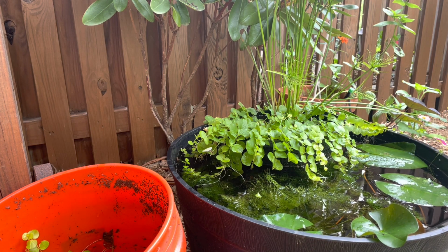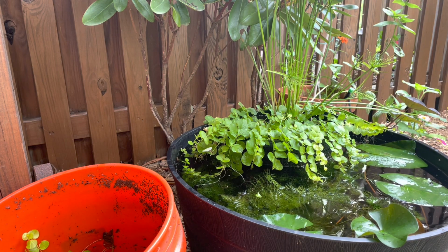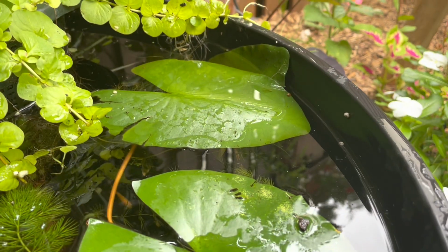Awesome. Now you can see that I've lost a little bit of water to evaporation. So I am going to re-add in some more water to the pond, and I'll show you how I do that.